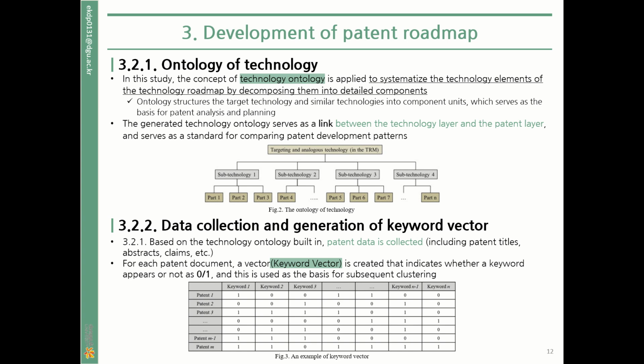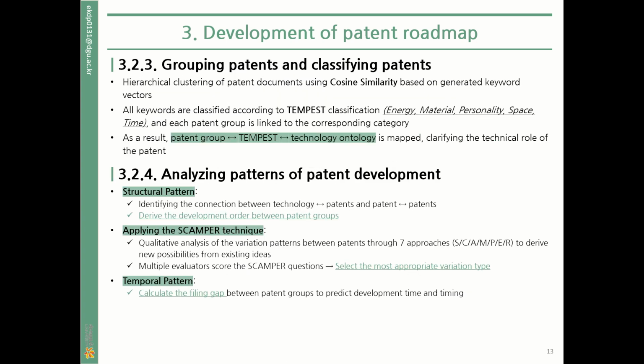Based on the technology ontology established in this way, patent data are collected and a keyword vector is generated that indicates whether keywords appear or not for each patent document as 0 or 1. Based on the generated keyword vectors, patent documents are hierarchically clustered using cosine similarity. Keywords are classified according to the TEMPEST classification, and each patent group is linked to the corresponding category. The result is that the patent groups are mapped to the TEMPEST technology ontology, clarifying the technical role of the patents.